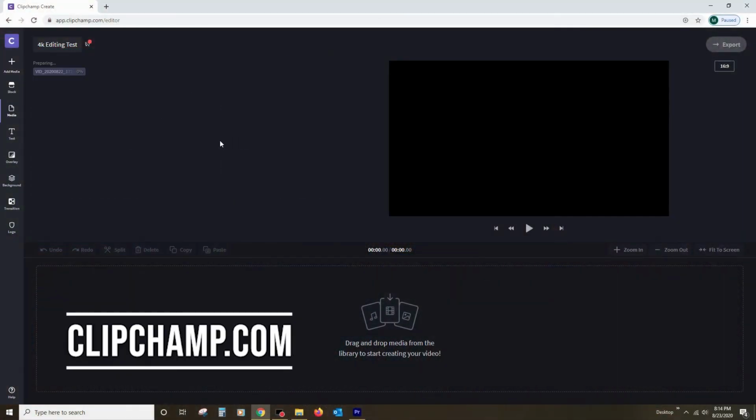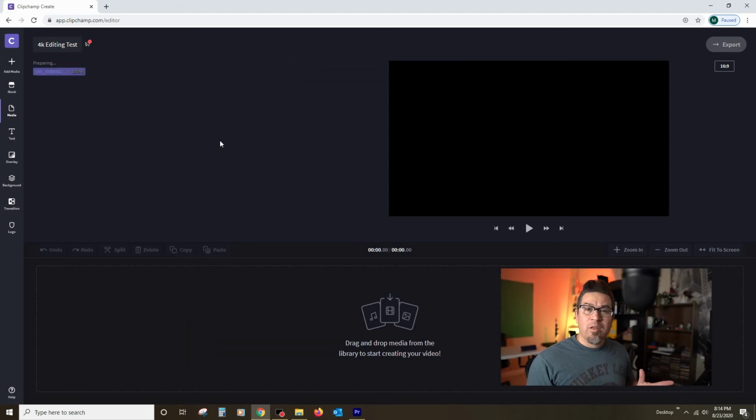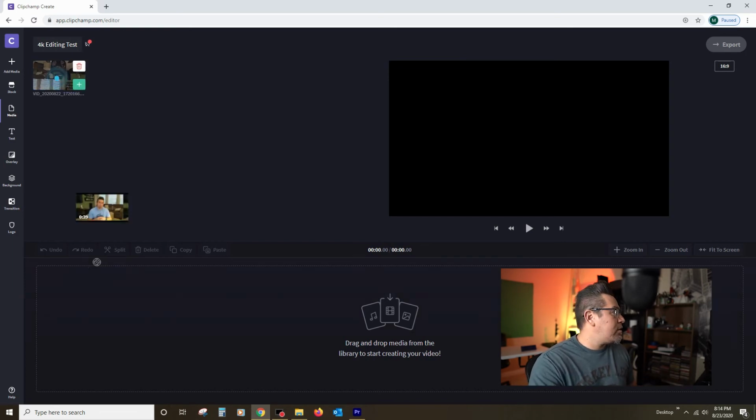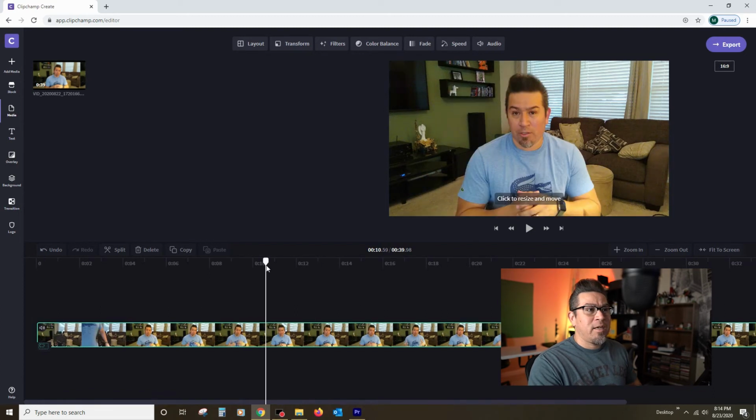Now, if you're working with a site like clipchamp.com, it will allow you to import a 4K file. It'll take a little bit longer than a 1080 file, but once you've got it imported, you'll be able to drag it onto the timeline and manipulate it like any other file. When you go to render, it's going to take a little bit longer, but again, the benefit of clipchamp.com is that it's doing most of the heavy lifting for you, so that you can get away with doing 4K.